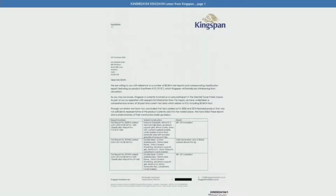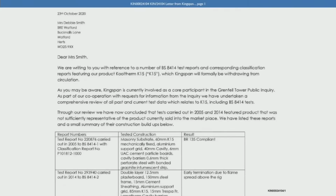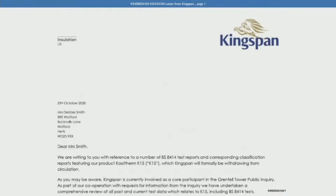Right, yeah. Can we just go to a letter from Kingspan to the BRE dated the 23rd of October 2020? This is at KIN 3024104. We can see there it's dated the 23rd of October 2020. It's to Debbie Smith, and it's from Adrian Pargeter. We can see that at the end of the letter if we look down at the end of it. There, Adrian Pargeter for Kingspan. Do you see that there? Yes, I do. Have you seen this letter before? Could I just see the top of it again? Yes, sorry. We'll just show you the top page. It's on Kingspan letter paper. You think you've seen that before, coming here today? I don't believe I have.